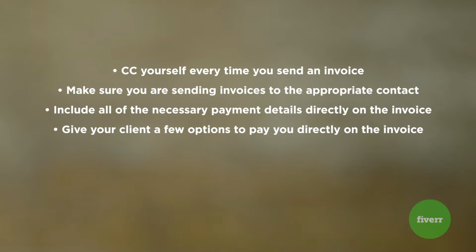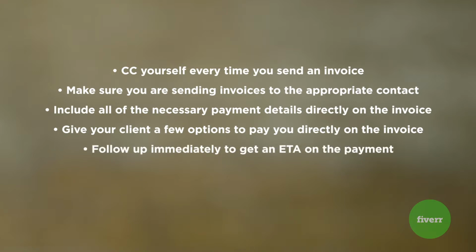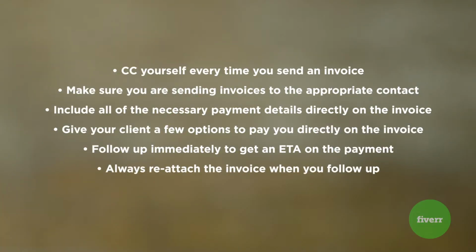If you haven't received payment by the established due date, follow up immediately to get an ETA on the payment. With Anco, you don't need to remind yourself to follow up because we'll remind you when an invoice is due or past due. Always reattach the invoice when you follow up with your client so they don't have to go digging through old emails to find it. Anco also does this for you automatically.